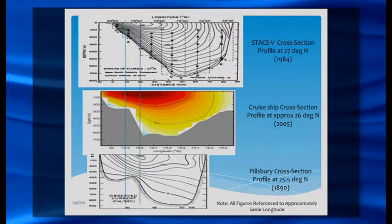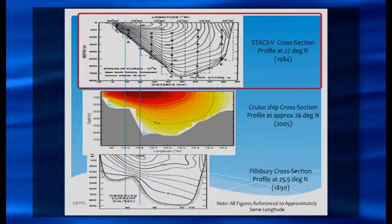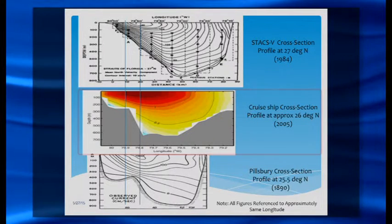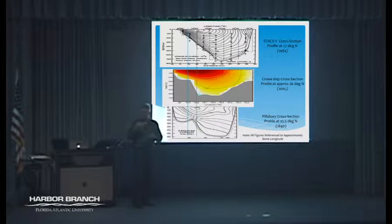Now these are three different profiles of the Gulf Stream. This one was made in 1890. This one was made in the mid-1980s, in 84. That was the STACS program. I don't know if anybody may have been involved with that. And then this was from a cruise ship in 2005. And if you'll notice, the flow is still relatively consistent, well over 100 years, so that gives us a pretty good idea that it is a consistent flow, even though you kind of assume that. But this gives us some actual quantified data saying that the flow is still persistent, the core is still about where it is, and it's still about the same magnitude that it used to be.